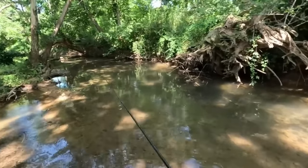There's a fish. Oh, yes, long ear. Boom, we just added another species. I forgot about the long ear sunfish in here. He's one of the most colorful. Well, he's a little pale looking. So we got long ear, let's get him back in there.